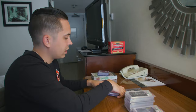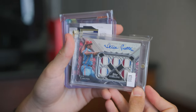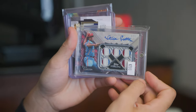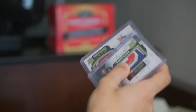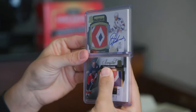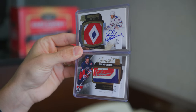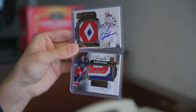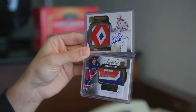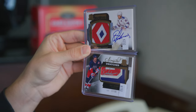All right, then you got other stuff like a Steve Carlton patch auto, 1-of-1 from Topps Sterling, 5-piece game used patch auto. It's pretty sick. Couple hockey cards, couple Eric Lindros cards that I think could be sneaky. You got a Scripted Swatches, sick patch auto, and the Limited Logos patch auto. Both really nice patches. Both Rangers jerseys. I think these are going to be pretty good. So you got two hockey there, and then we even got WWE.